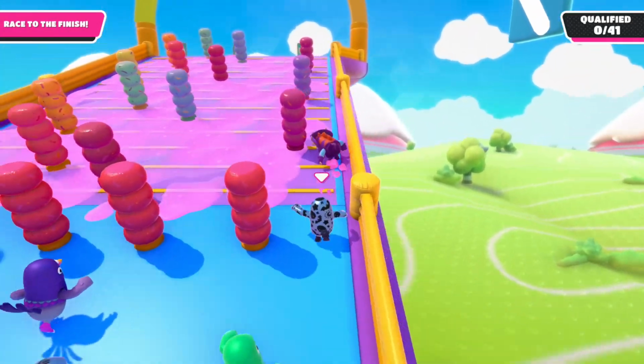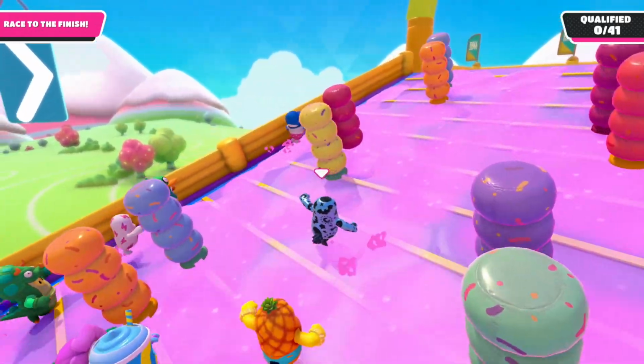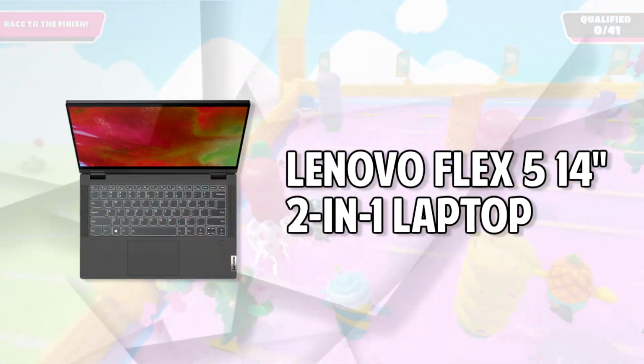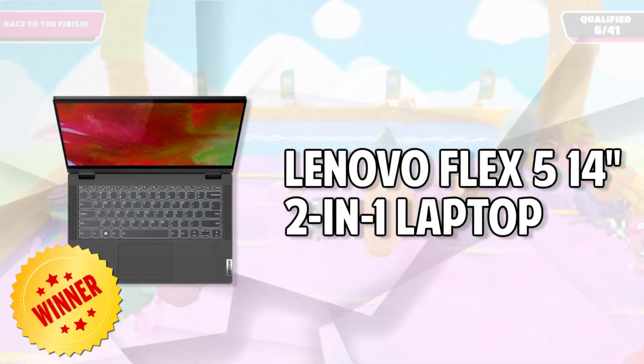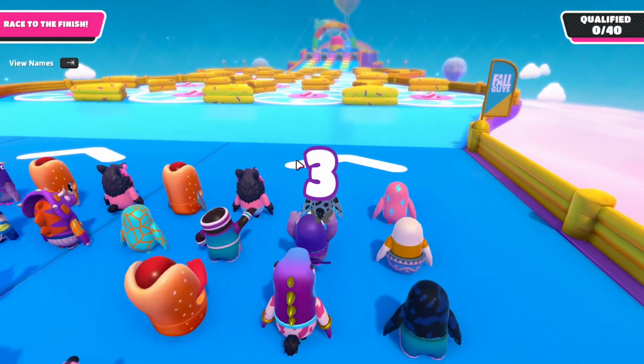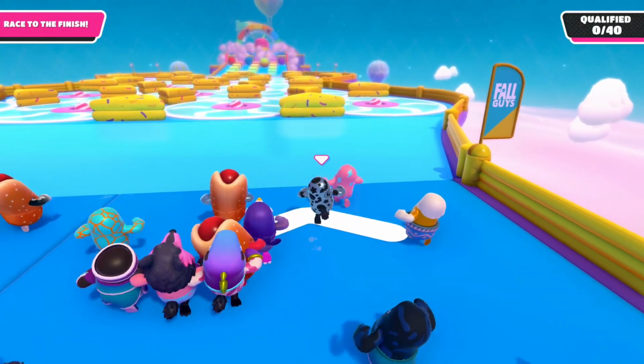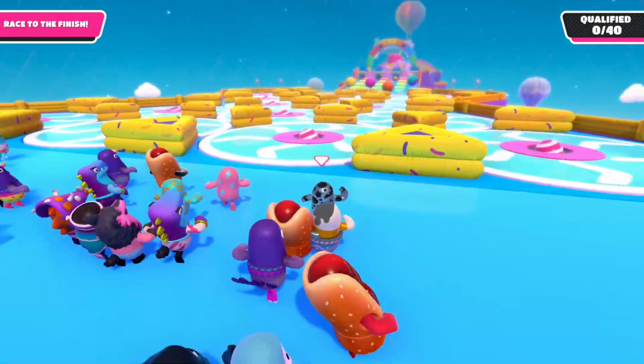So which one do I think is the absolute best laptop on this list? If I had to choose, I would definitely go with the third choice, which is the Lenovo Flex 14-inch 2-in-1 laptop, and let me explain why. For starters, it has the Ryzen 5 4500U, which has the Vega 8 graphics, which is the strongest iGPU out of all the ones I discussed in this video.